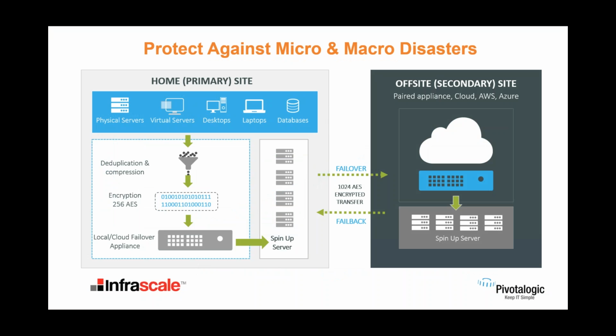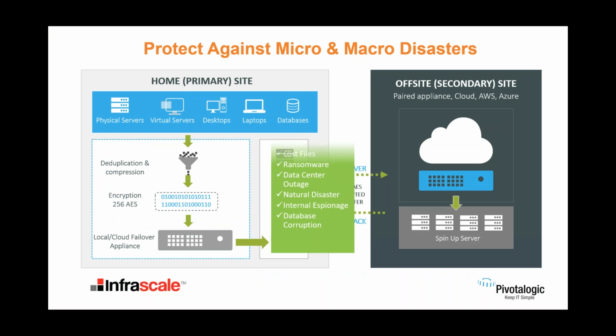So this slide is the way to protect against micro and macro disasters, which include reducing your risk for server crash, lost files, ransomware, data center outage, natural disasters, internal espionage, and data corruption. So the diagram shows how leading technology companies have architected disaster recovery as a service.